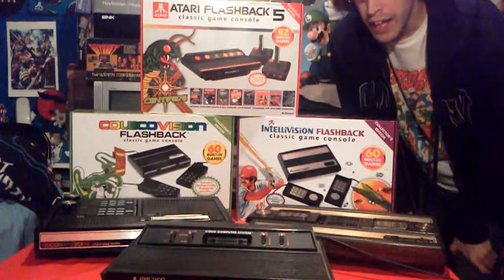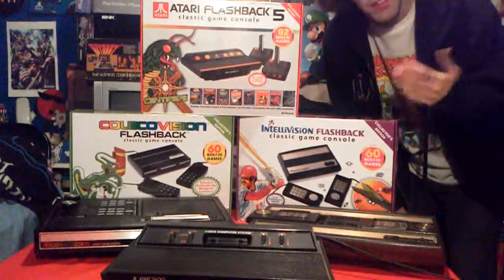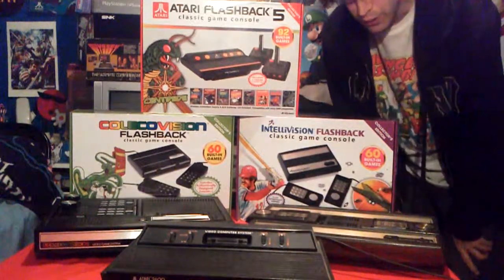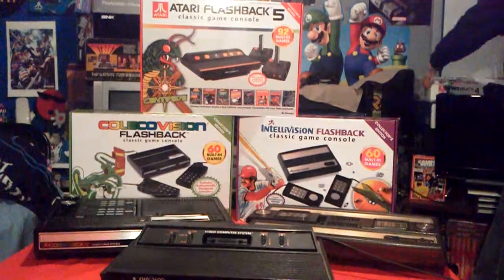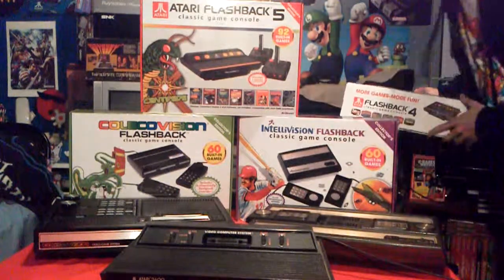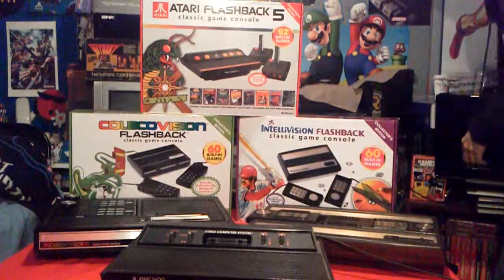It was pretty fun. And then they did the Atari Flashback 2 probably about a year later, and I always meant to get that one. It was shaped more like the classic Atari 2600, but I never got around to it. I didn't even know they did a third one. It just kind of fell off the radar. But I did pick up the Flashback 4, and actually one of my first reviews on this channel was of it. If you remember, that was like video number 1 or 2 on this channel.